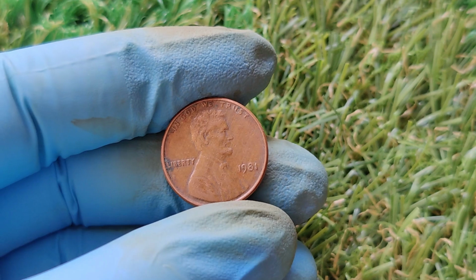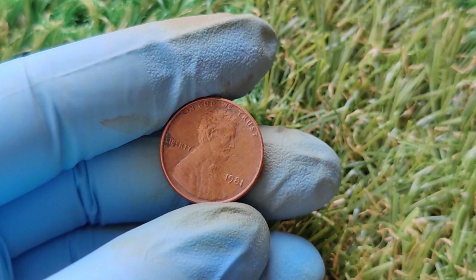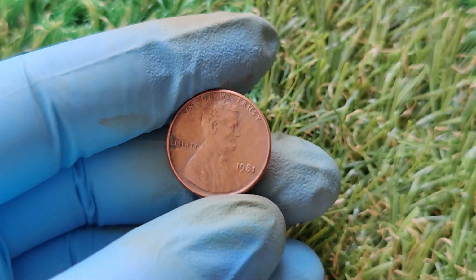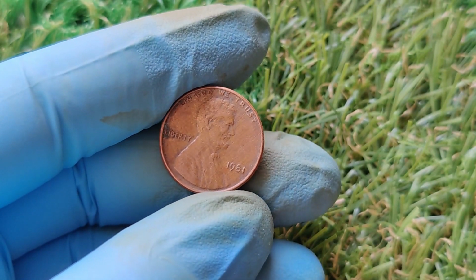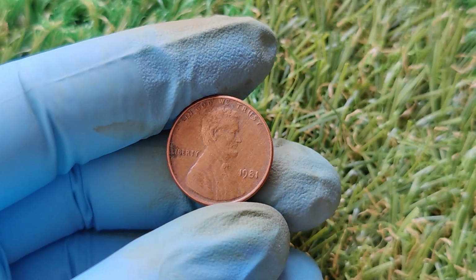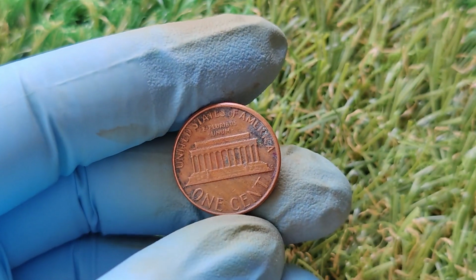First, a little background. The 1981 Lincoln cent continues the famous design that has been in use since 1909, when President Abraham Lincoln first appeared on the U.S. 1-cent coin. This made Lincoln the first real person to appear on a regular issue American coin. The original design was created by Victor David Brenner and has become an iconic part of American coinage history.